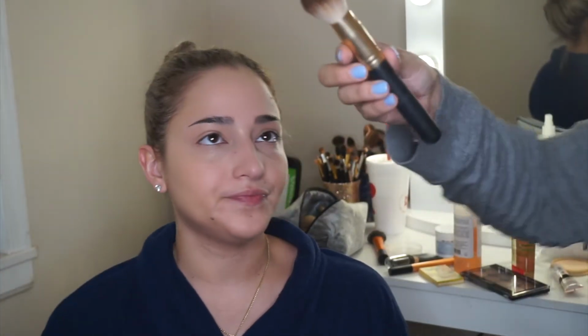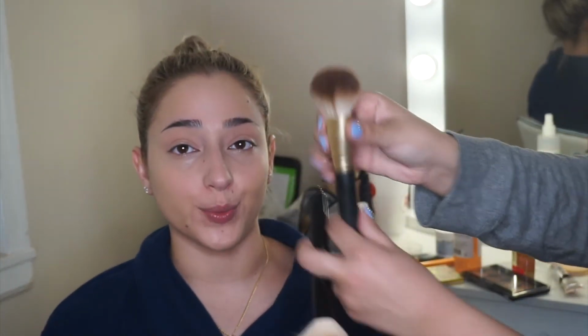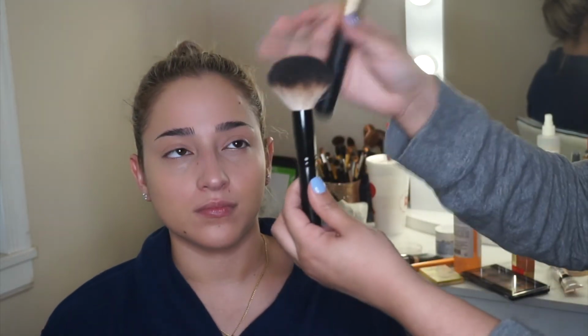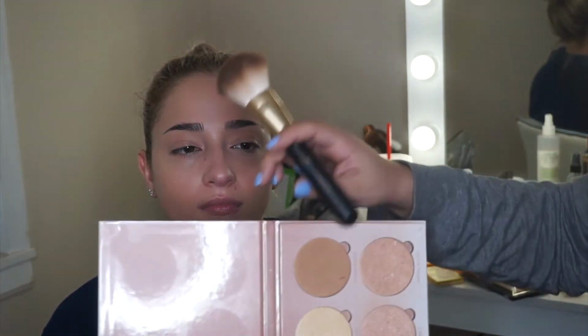This brush, it's a BC, I don't know what that is, blending brush. They bomb. I got them for Christmas. It's kind of tapered here, but it's also super fluffy. But you see the difference between this one, which is very round and just super fluffy. I want something a little bit smaller, a little bit tapered. So I'm going to use this, and I'm actually going to go in with the darkest color, which is golden bronze.